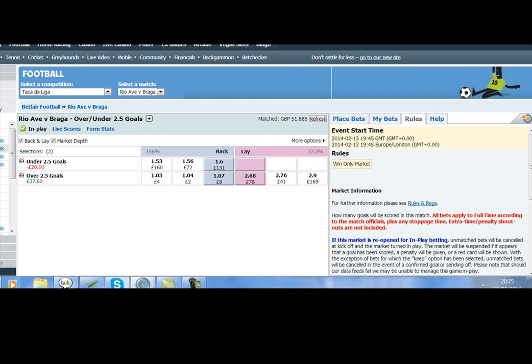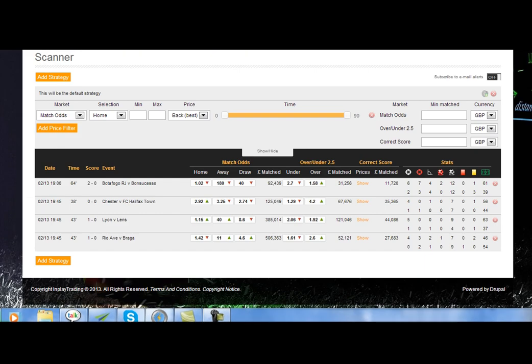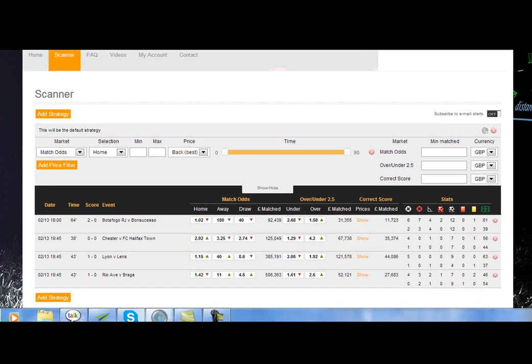So just moving on to Rio and Braga there. Made a free £20 on the draw before kickoff. So all I did here was just use the £20 to back over 2.5 goals, knowing the 0-0 and the 1-1 were covered.